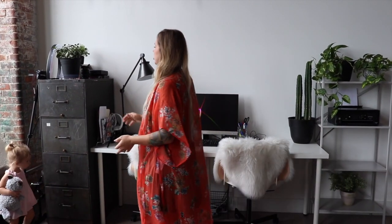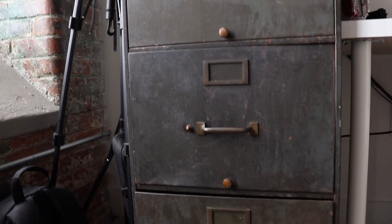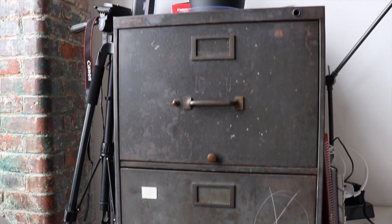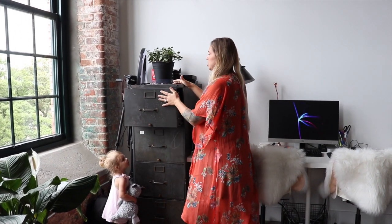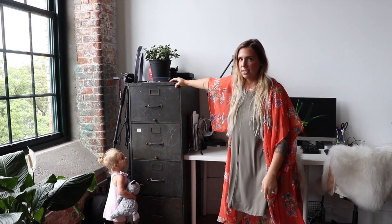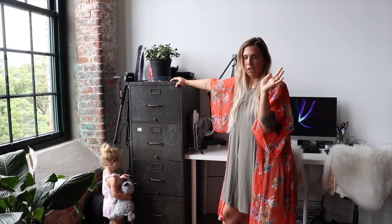And then over here we actually have this 85-year-old filing cabinet. I love this filing cabinet so much. It's so cool and vintage and it's fully functional. Like all these drawers open. So it's super cool, and we actually found that on Craigslist. Just on a whim, we found it on Craigslist and we knew we had to have it.